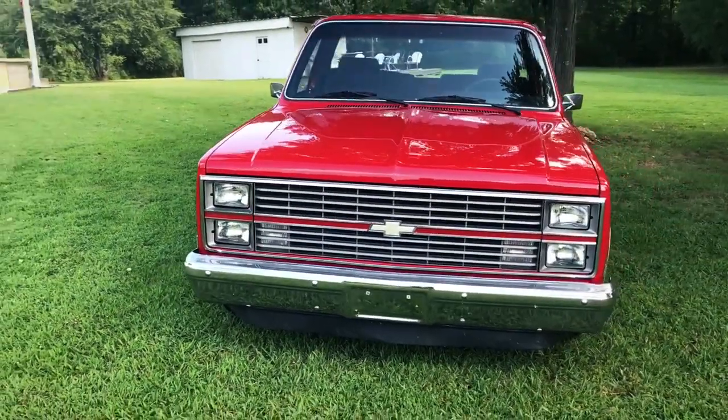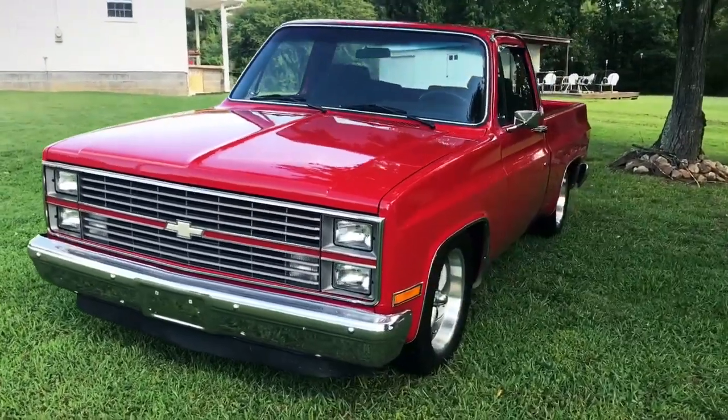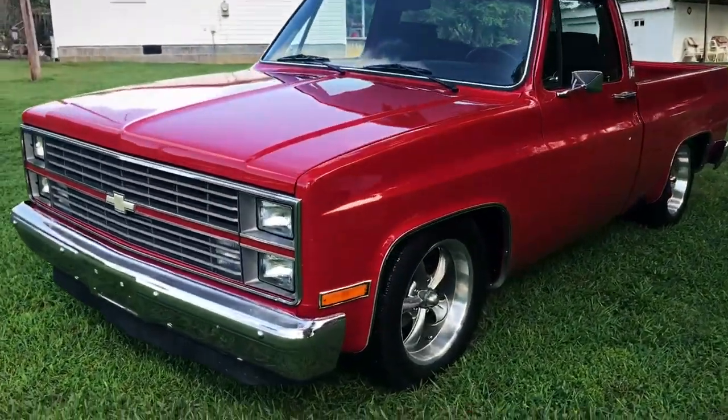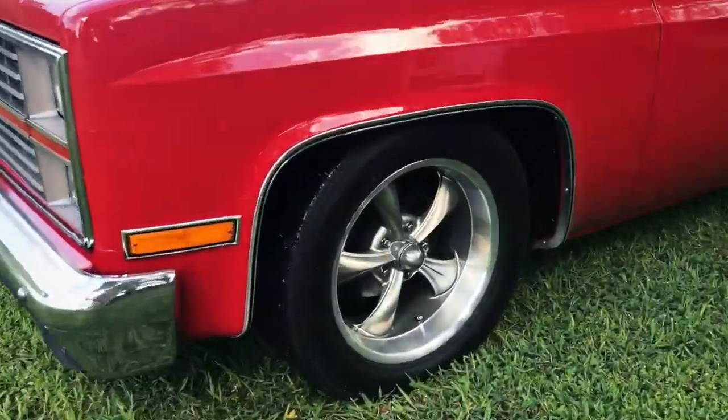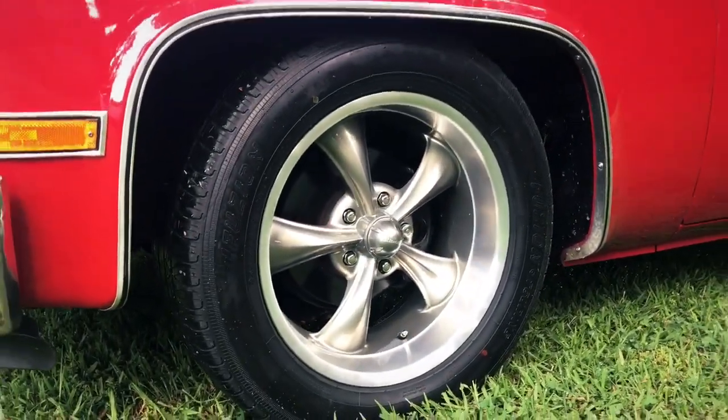Inside it's running '98 Caprice Classic bucket seats, a Kenwood head unit through factory speakers, which will be upgraded in the near future. The owner would like to give a special thanks to John and Angel Kennedy.